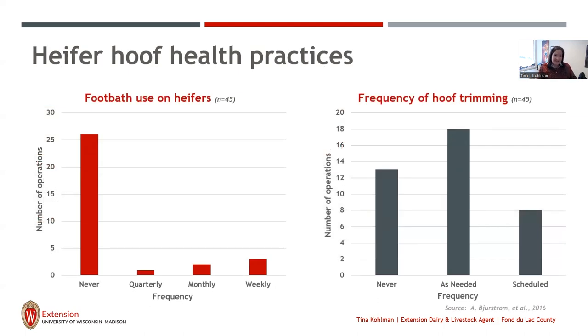Looking at 2016 data from the University of Wisconsin Extension Dairy Program area, they surveyed about 45 herds here in eastern Wisconsin about hoof health practices. And when we looked at heifer hoof health practices, of the 45 herds, about 26 of those herds never used a foot bath within the heifer herd. And if they did use a foot bath, the frequency was maybe one of them used quarterly, two used it monthly, and maybe three to four used it weekly. But a majority of the herds, again, never used a foot bath with the replacement herd.